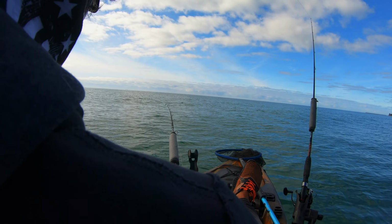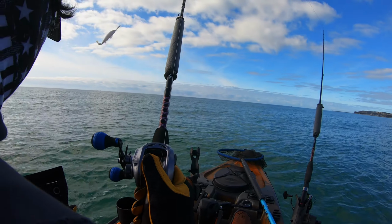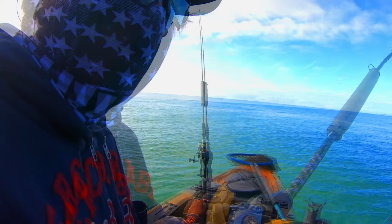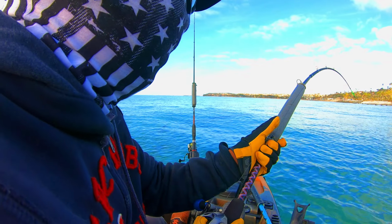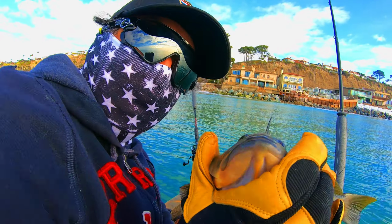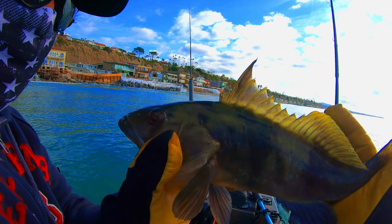Fish on. Oh, where'd it go? Dang it. He's on. Oh, another one of these giant jack smelt. Look at that. Oh man. Got some big giant jack smelt out here. Set a fish. This might be a good one. Oh yeah. Oh, the sand bass. Yeah, sand bass. Little 9 or 10 incher. These guys can fight. Back you go.